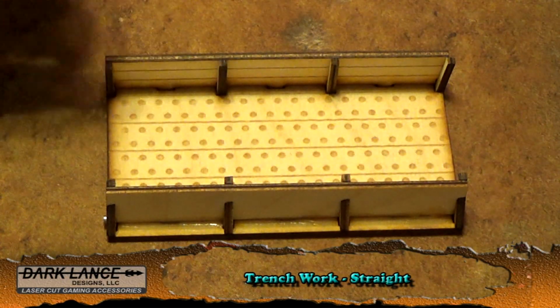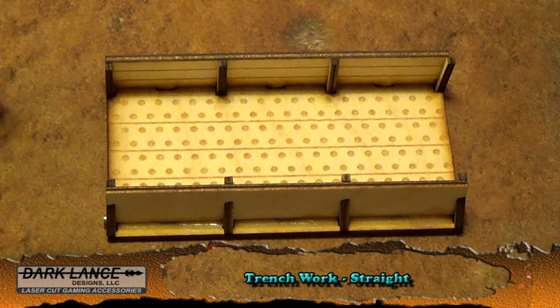They have some terrain pieces besides the crates for the objectives? Yes, they actually started doing terrain. They then branched out to doing the widgets, the tokens, all the crates and everything else. And most of what they've been doing are trench works, and this is just one of the basic ones.